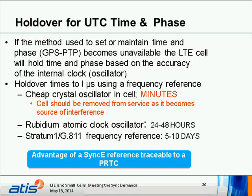There are other holdover mechanisms related to frequency references that can also hold phase. For example, a Grandmaster clock with a rubidium atomic oscillator in it will hold frequency for many months for the requirements for a base station, but it will also hold time and phase very accurately for maybe 24 to 48 hours within 1 microsecond. Also, a stratum 1 or G.811 level of frequency accuracy reference, such as you get from an atomic clock cesium standard, can also be used to back up Grandmaster clocks in the event of a GPS failure. And these types of accuracies you get from a stratum 1 device, which could be GPS, it could be a cesium-based device, will hold frequency for a very long time, but will also hold phase for up to 5 to 10 days.